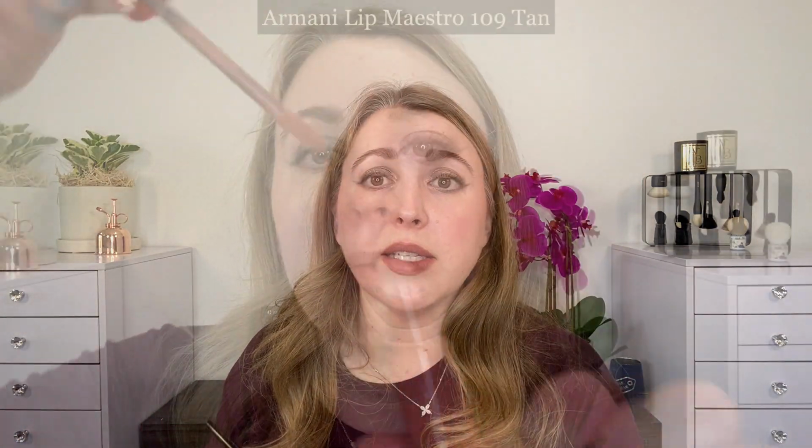So that's the one I have on my lips right now. And then I added the Chanel lip liner in Pivoine on top of that, around the edges. And that is a great match with this one. So here's Pivoine, it's number 164. And you can see it's a little bit rosier than Glow, but honestly, they're pretty close. So it makes a really nice companion to this.